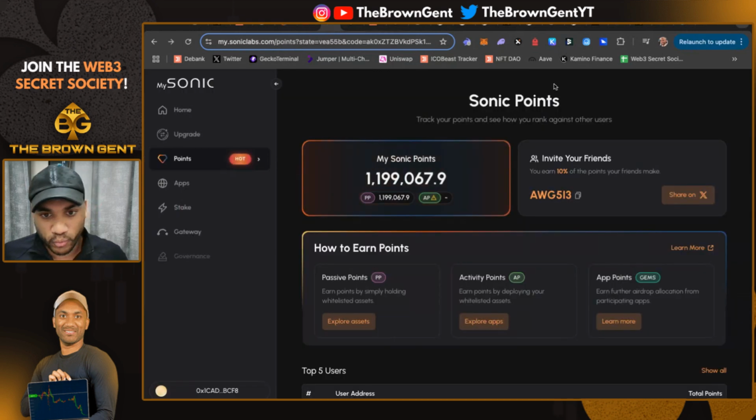As a reminder, we're trying to earn as many Sonic points as we can in this window. I believe this campaign lasts until the summer of 2025. I think it might be June or July. You can see here I have about 1.2 million Sonic points, and these are all gained passively, and that's by holding whitelisted assets and earning points. Also, today we're going to go through how to earn those points with activity.